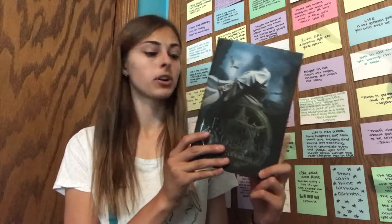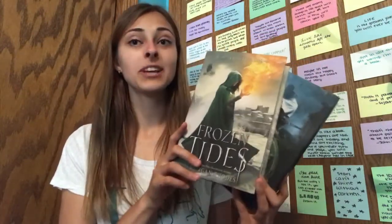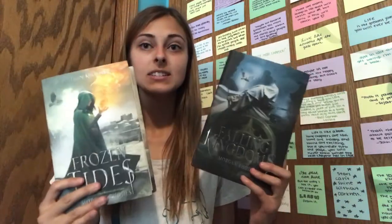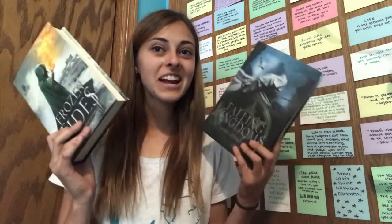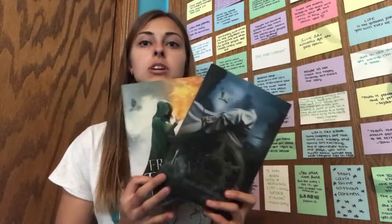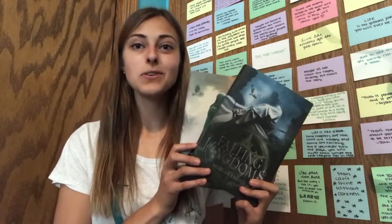Next up I have two books in the Falling Kingdoms series. I have Falling Kingdoms by Morgan Rhodes and Frozen Tides. So they only had books 1 and 4 on Book Outlet, but I decided to pick them up because, again, cheap prices are great. So I'll have to pick up books 2 and 3, but I've heard really good things about both of these books, so I'm excited to dive into this series at some point in the near future.